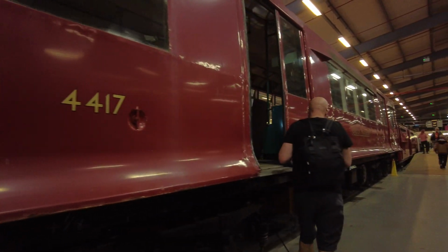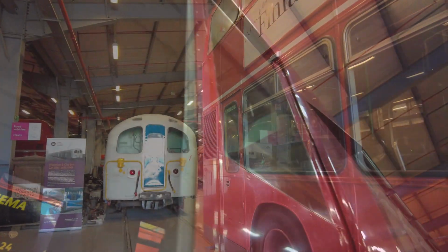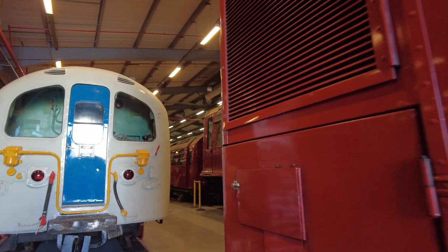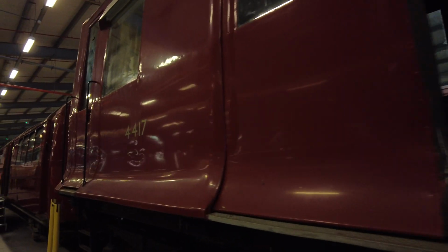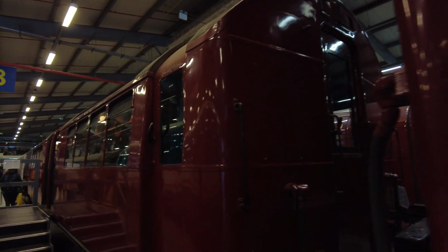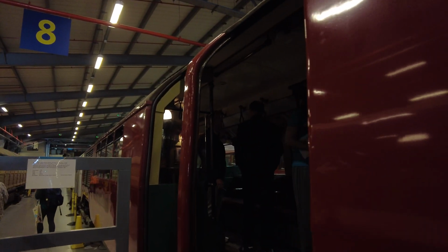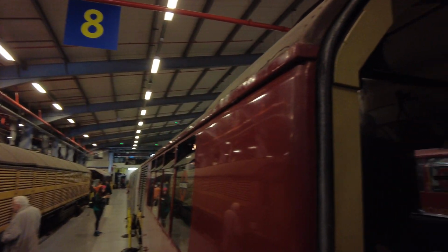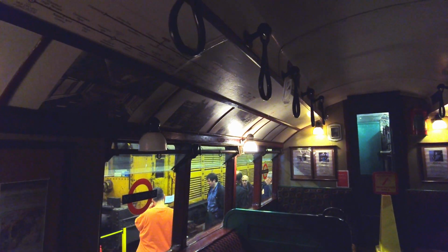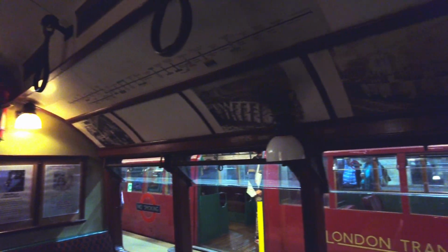Let's have a look inside. They're trying to do a restoration on it. There's lots of barcodes to scan to donate money. Pre-1938 tube stock driving motor car, number 3327. The gentleman was just saying that this was the car that was actually in the Science Museum and got moved here when they moved out of Carfax Castle and the Deltic.